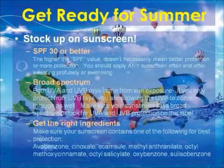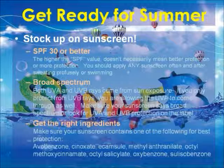Also, you want to make sure you get the right ingredients. To best protect your skin from the sun's rays, you want to make sure you see one of the names listed below. Not all sunscreen is equal, so check the ingredients. Make sure you have the right thing to protect you.